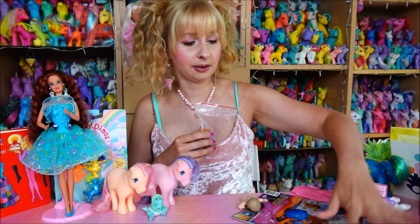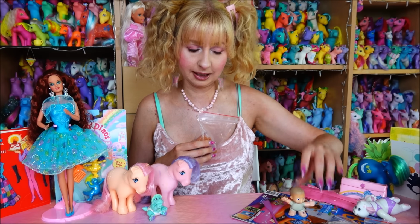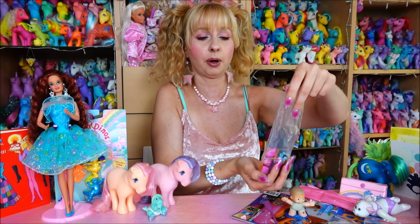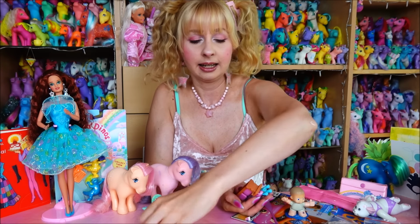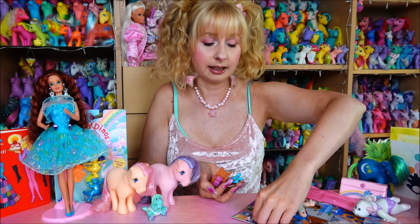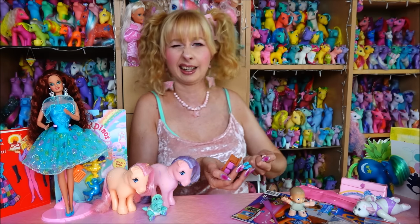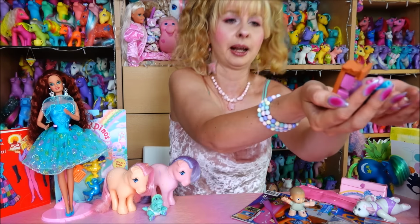So here this looks like it's fashions, and I don't know what this is, but let's first quickly go through this, because this is a G4 My Little Pony set, and it's not a brushable, it's actually one that belongs a little bit to the blind bags. It's not a blind bag one, but it's just the size of the blind bags.